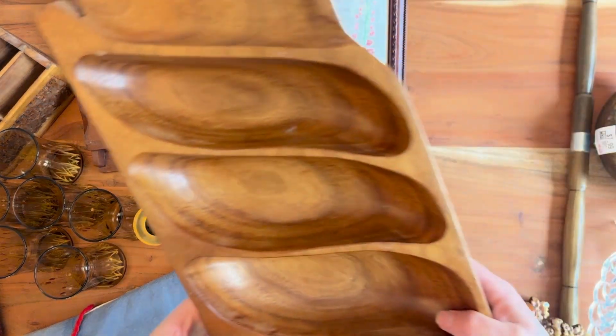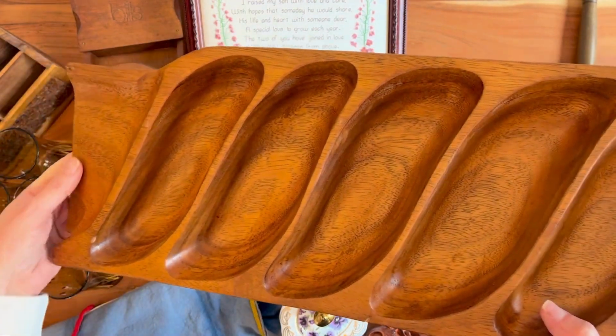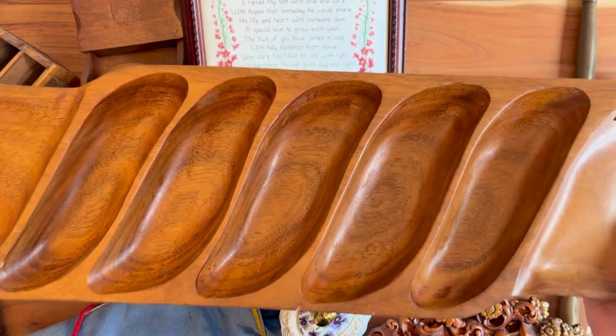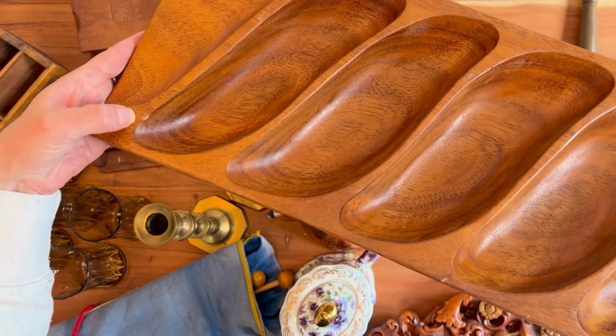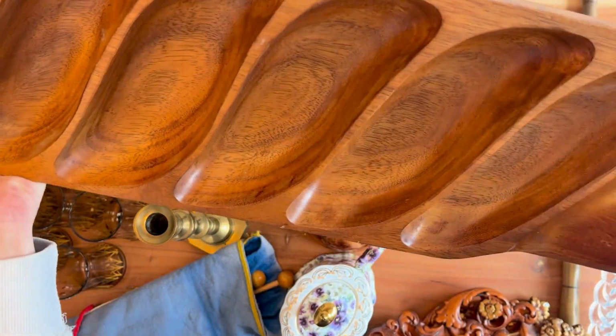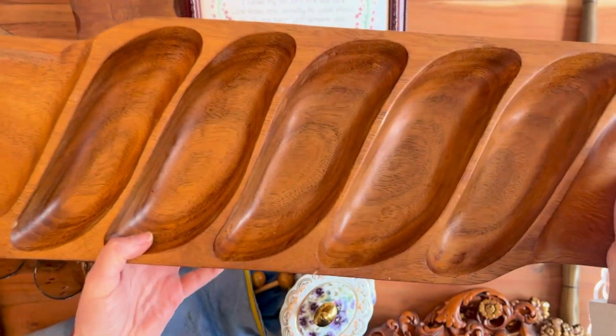And then I found this tray and I could not resist. I thought it was gorgeous. Let me know what you guys think of this tray. It's super heavy. Like, this is a high quality serving tray. It does have a few like little nicks or blemishes, but I thought it was stunning. I love the swirly kind of design of it.